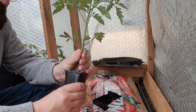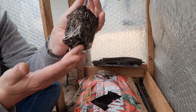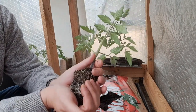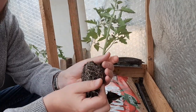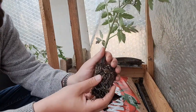Now, Beefsteak tomatoes are my favourite ones. Oh yeah, but you can see how root bound that is. This is definitely ready to go in. Now what I personally do is I just squeeze it. I do not want to break any of the root network, but I do want it a bit looser. Some of the soil's going to fall out, that's okay. This soil should be somewhat spent by now anyway.